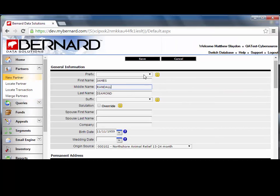A new setting has been added to allow for proper title casing of a partner's records when saving. For example, if the operator uses all caps, Bernard can save the value normally. To have this setting turned on, please contact Bernard Support.